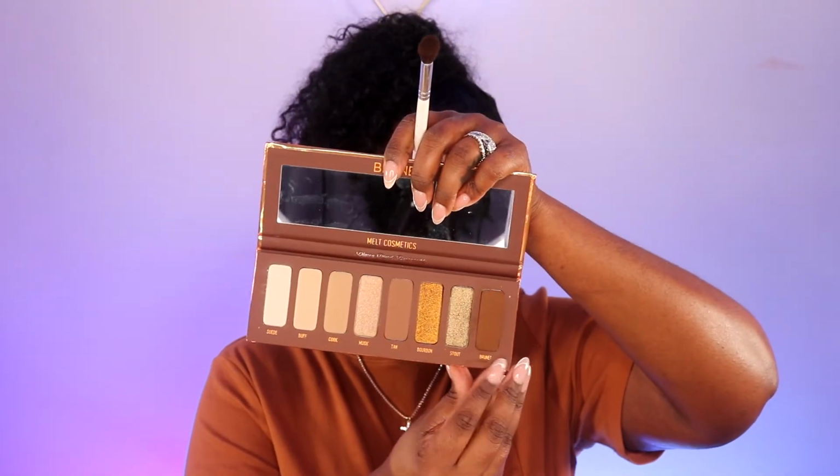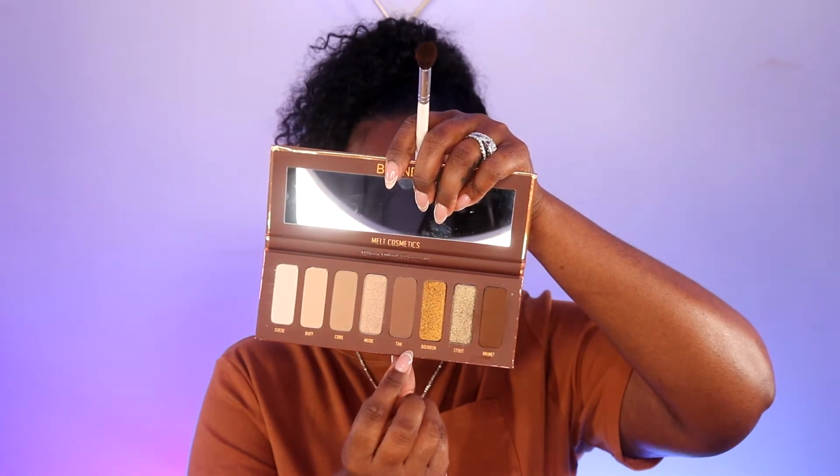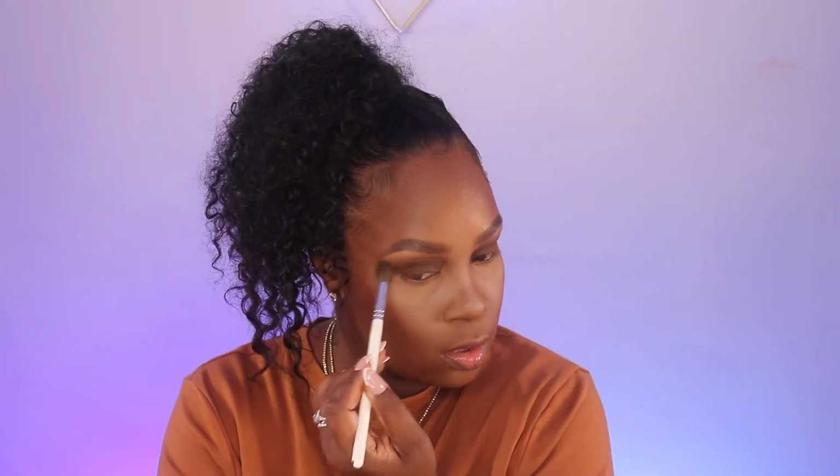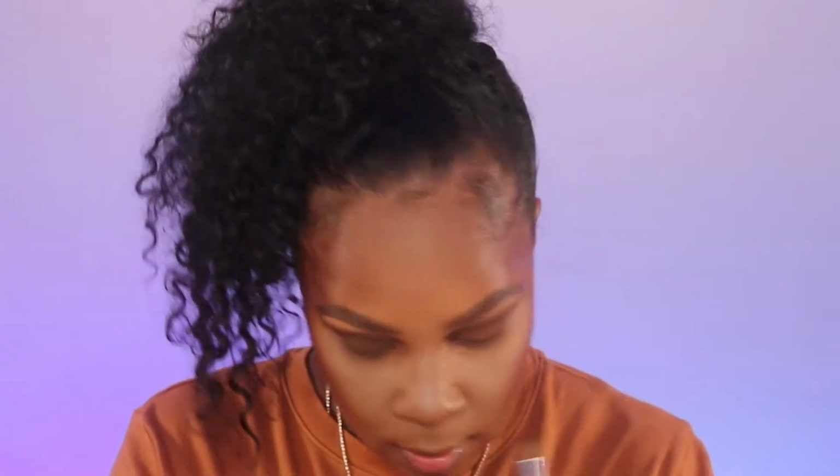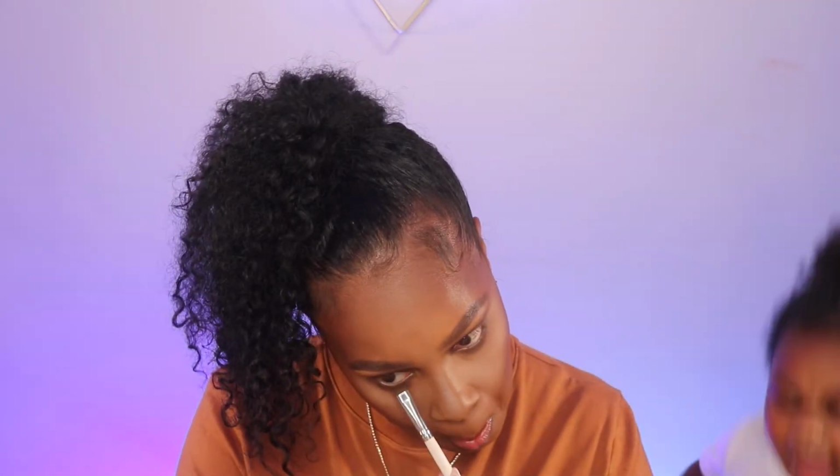Mix the brunette color and this color right here, which is called tan. I'm gonna mix those two together to lighten up and soften up brunette, to soften up the inner part of the eye. What is this? Oh gosh. All right, so I want to do a cut crease, but not a full cut crease, almost just a cut crease line. Kind of hard to explain, but you'll see what I'm talking about.